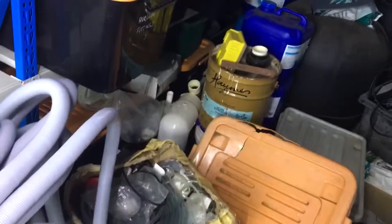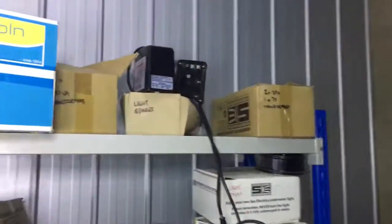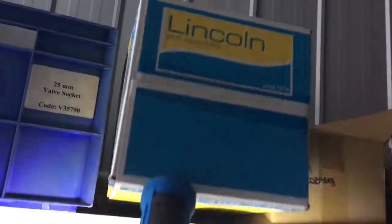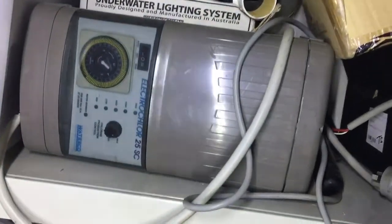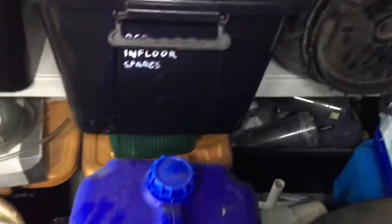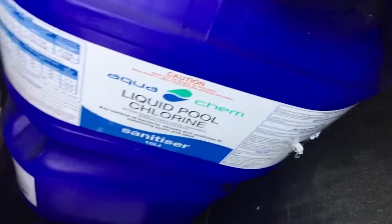Football. I think this one is, yep. It's a blue liquid. Yep, it's full. Pretty heavy.